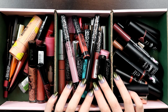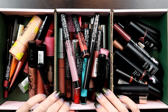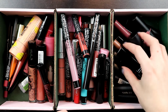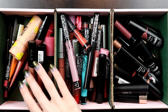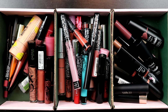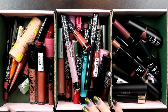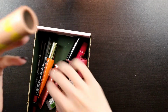So I have them already divided up into these boxes. These are Petit Vour subscription boxes that I just cut the lids off of, and these fit perfectly in my little IKEA Helmer, I think that's what it's called, drawers. So this one is stick lipsticks, and then this is liquid lipsticks, and then this is my very few lip glosses, lip liners, and lip balms. I put them in these boxes just to film this because they're going to be rolling around all over this table. I just thought it'd be easier. So let me get out lip balms.